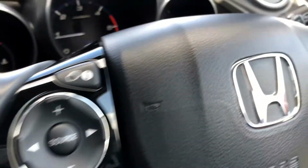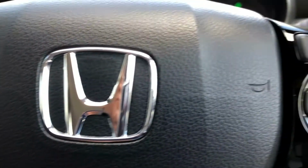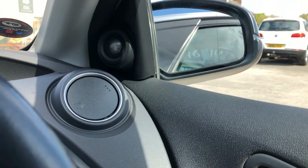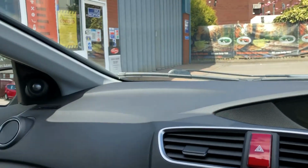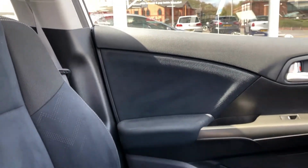Leather multifunction steering wheel. Bluetooth phone connection. Cruise control. Folding mirrors. Great value for money.